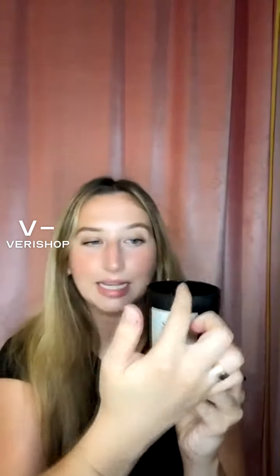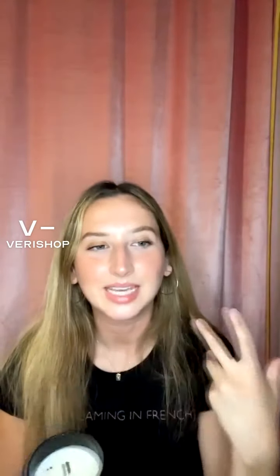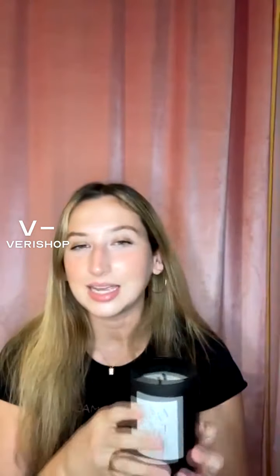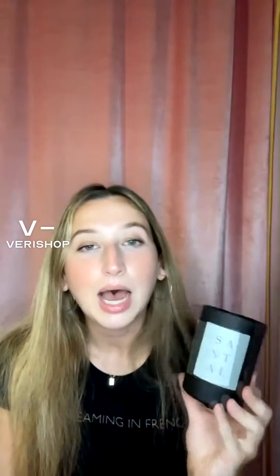I've burned this one. It smells so good, but it also lights up behind this black glass. And it's a different vibe than a plain glass candle. It's more moody, more nighttime. It's just really cool. So I love, love, love this one. This one's an amazing fall scent. It has pine, vetiver, cedar. It's just your quintessential woodsy, earthy fall vibe.